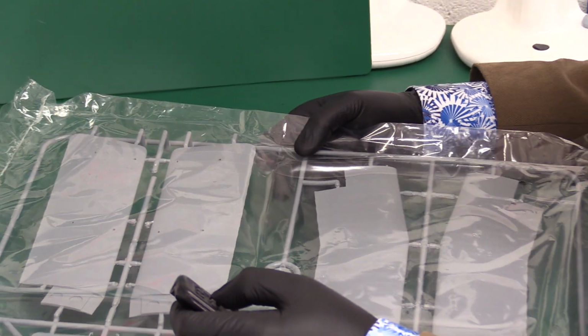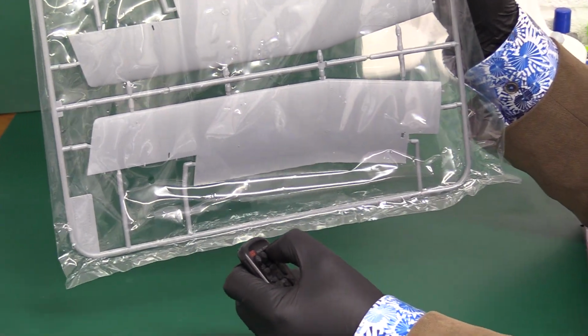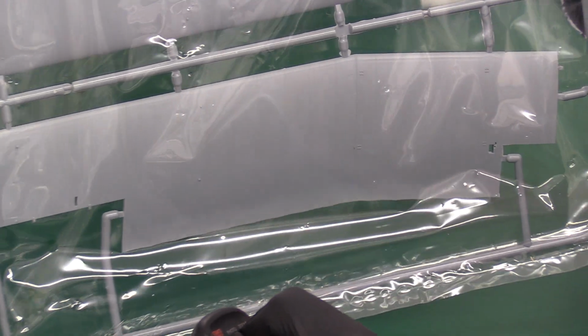Well, it is absolutely mahoosive. Look at these. You see the ribs? Can you see that? The ribs. You can see all the ribbing in the actual wing. Wow, that is just gorgeous.